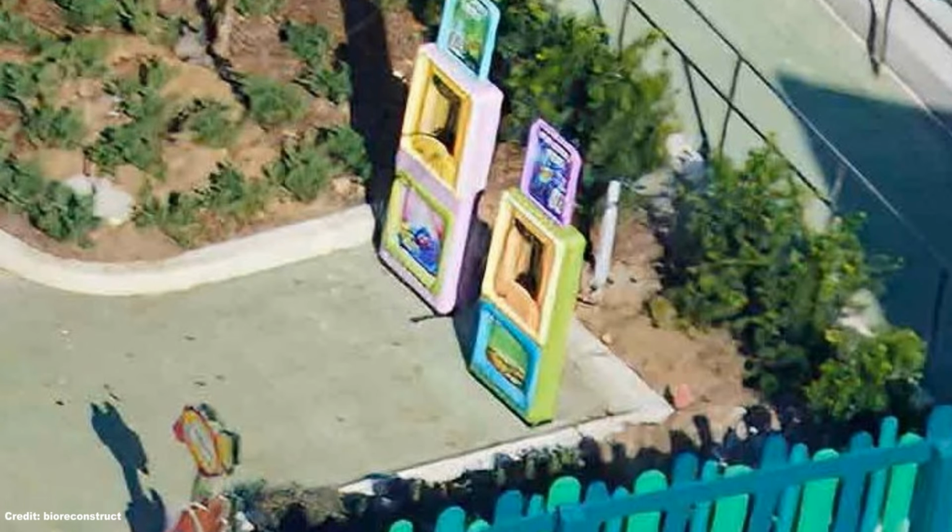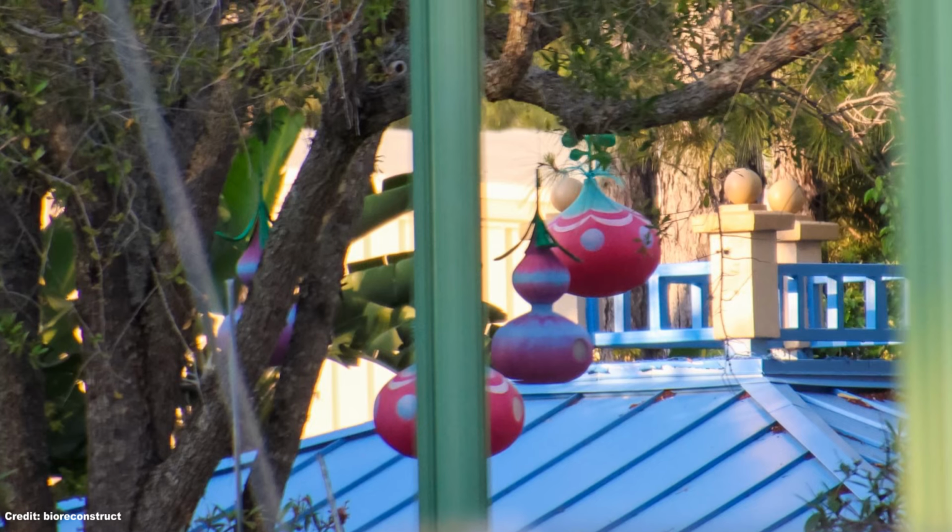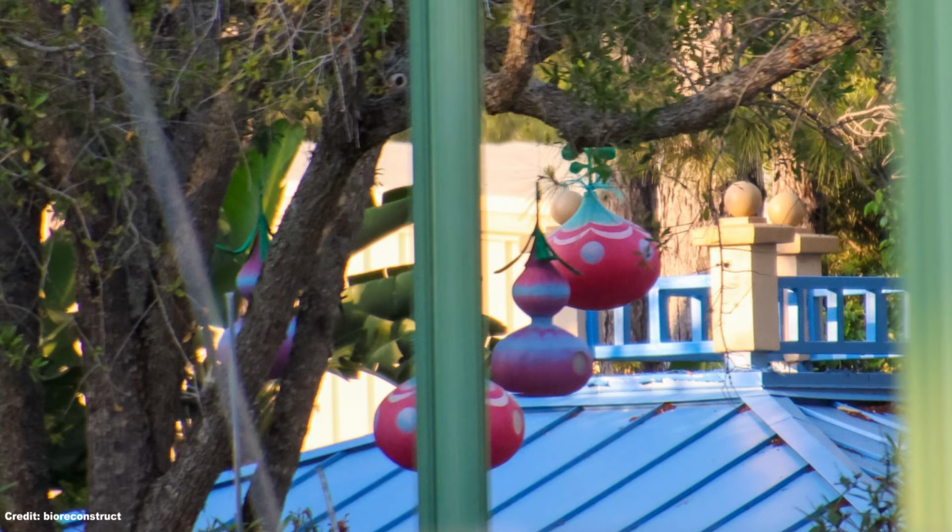Also next to the Trolls Coaster, 2 kiosks have been placed. Plus, here are some additional theming elements in the Trolls area.